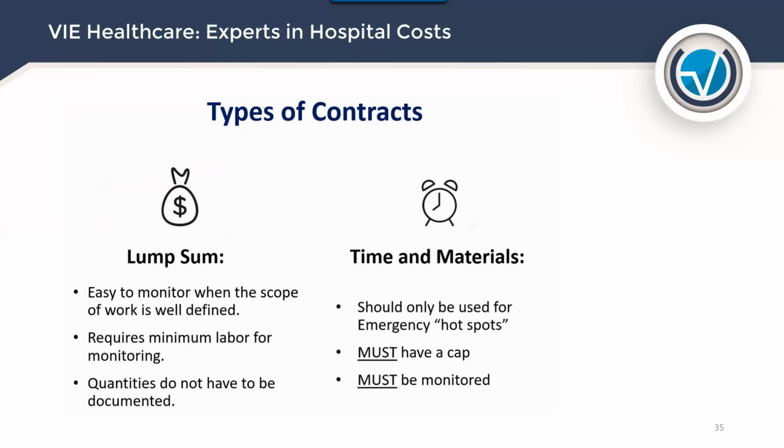So there's two types of contracts. There's a lump sum and time and materials. The lump sum is easy to monitor when the scope of work is well defined. It requires minimum labor for monitoring, and the quantities do not have to be documented. Time and materials should only be used in emergencies, must have a cap, and must be monitored.